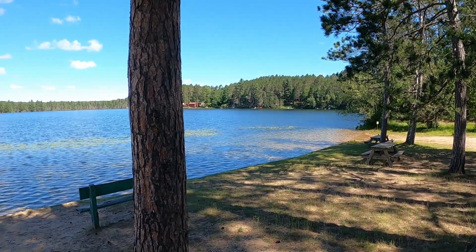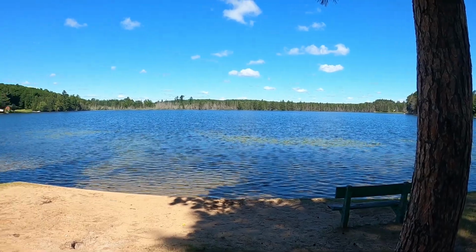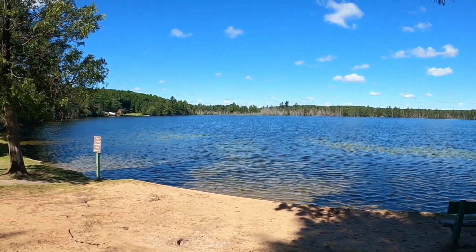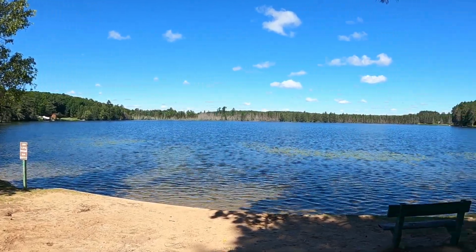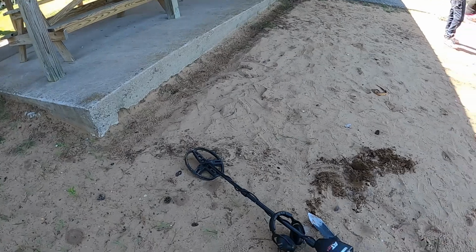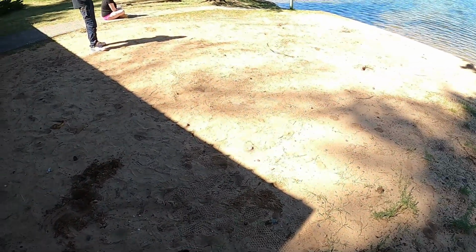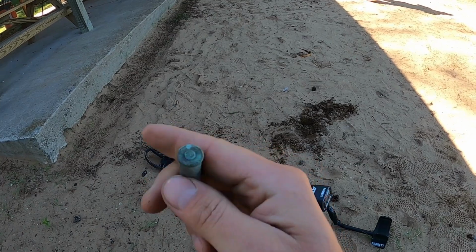All right, we are out here at Norway Lake, which is just between Felch and Ralph up here in the Upper Peninsula of Michigan. It's an absolutely beautiful scenery. I got the metal detector out. Figured, I'd never been out here before, I might as well check out the beach area and see if there's anything. And I found something really interesting.